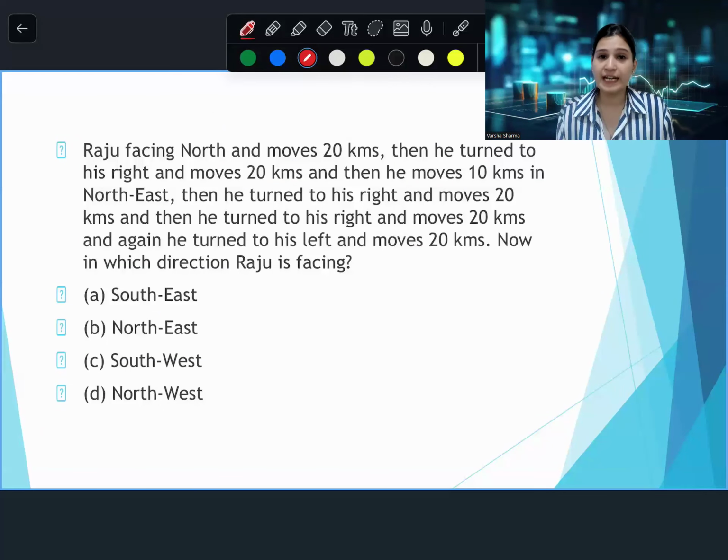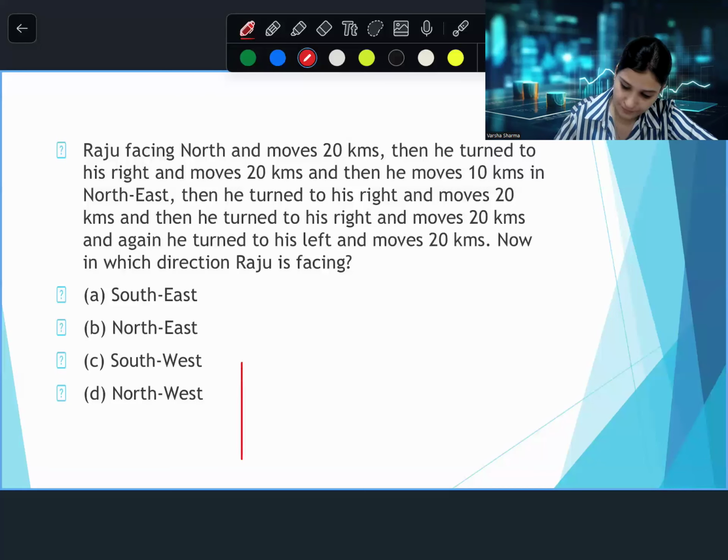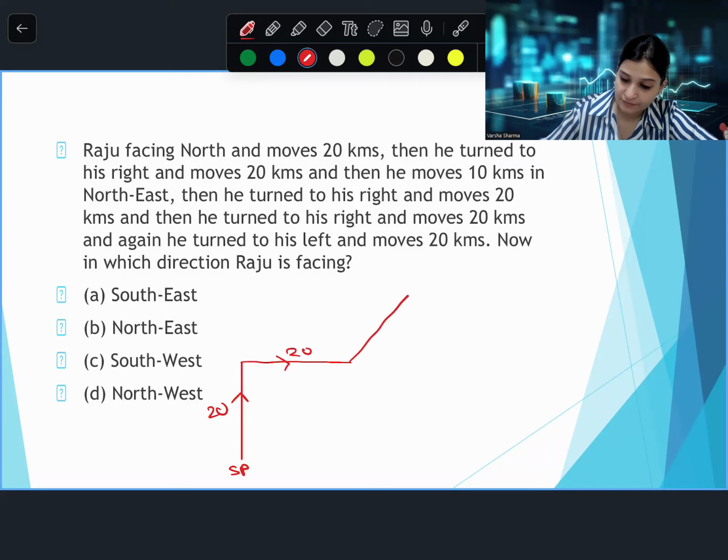Raju facing north. Online, I did not get an answer for this question from you. Southeast. Southwest. Okay. Raju facing north, looking upwards, moves 20 kilometers. This is the starting point. Then he turned to his right and moves 20. Then he moves 10 kilometers in northeast. Then he turned to his right, 90 degree, remember? And moves 20.